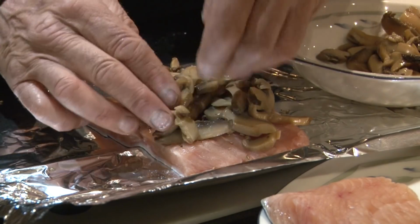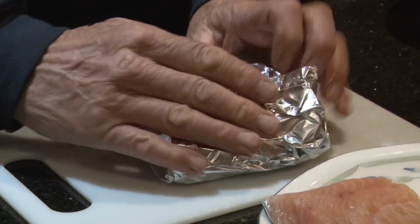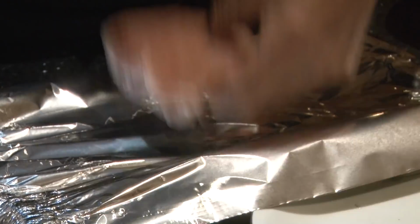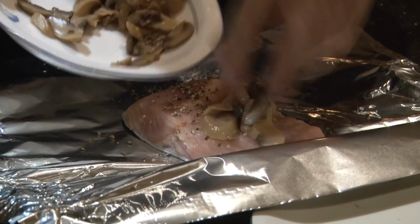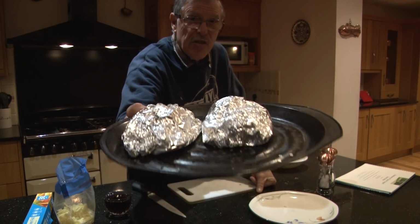I hope the wife likes mushrooms. Then I'm just going to fold this up, make a little parcel from the side. What an easy way, much easier than frying bacon. There is one parcel ready to go on what I'm going to call a ventilated oven tray, so the heat circulates through the holes there. There's one, duplicate for the second one. Take these 2, place them in the gas oven around about gas mark 4, 25 to 30 minutes.